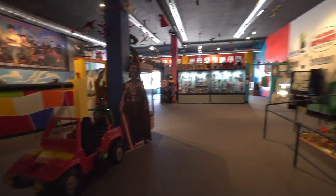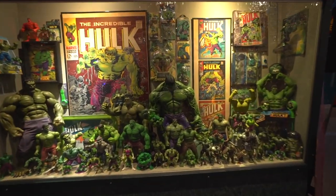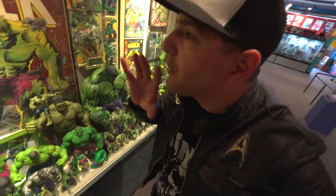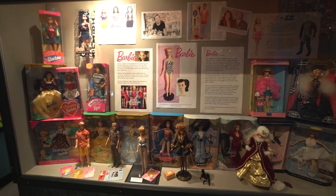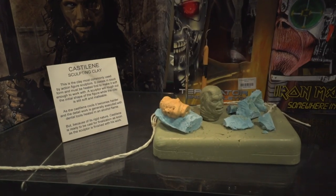I should mention really quickly that this entire action figure museum grew out of the personal collection of one guy, local artist, musician, and entrepreneur Kevin Stark. And apparently, all of this doesn't even comprise his entire collection. There's enough that they have rotating displays of different characters, like the Hulk here. And they'll change them out every once in a while with other characters and other features. There's displays that cover toy history, like this Barbie display. Displays that cover certain sculptors. A display on sculpting clay.